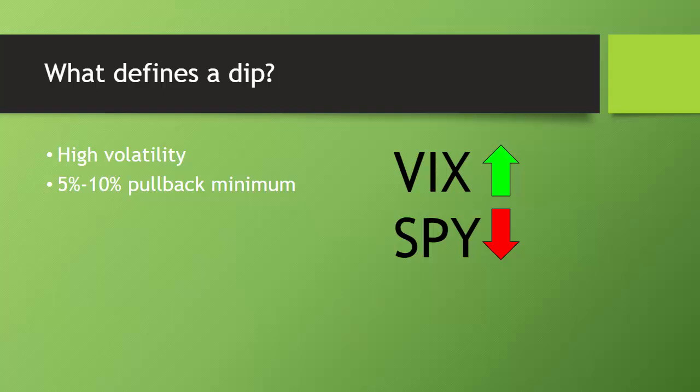So defining a dip is actually pretty simple. Typically, it's a 10% plus pullback, but that doesn't always happen. Lately, the markets have been more volatile, especially starting last March because of COVID. So 10% plus dips have been more common, but in a normal bull market, it's usually a 5 to 10% pullback. Now, you don't need to be running the numbers all the time. It's blatantly obvious when we do have a dip, but one good way of doing it, and I'll show you a quick trick here, is just by using the volatility index.